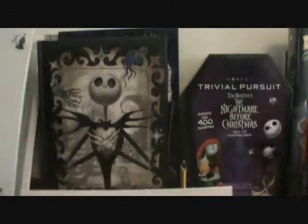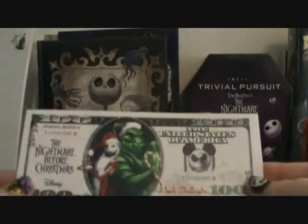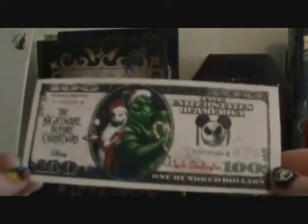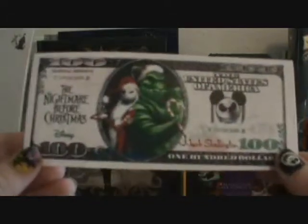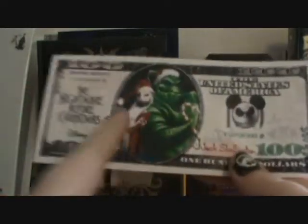Add to my collection, and you can see him there in the window. And then this one is fake. This is obviously not a real $100 bill. But it's pretty cool because it's got the Nightmare Before Christmas on it, and then it says Jack's name, and it's got Jack and Oogie, and then Jack with Mickey ears.